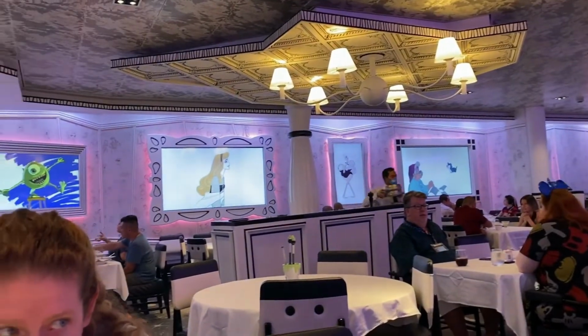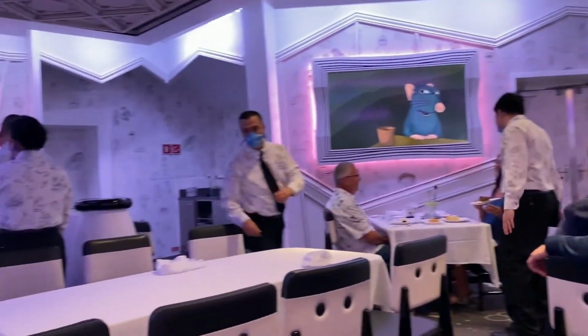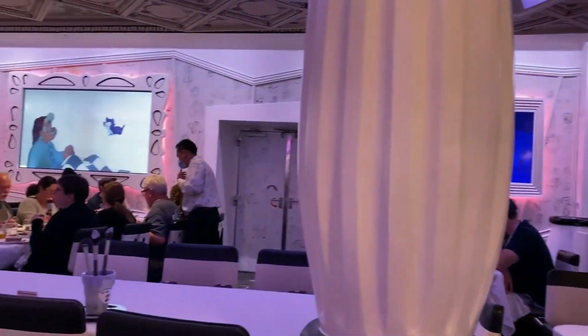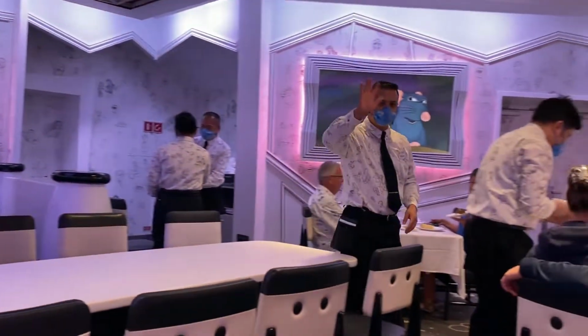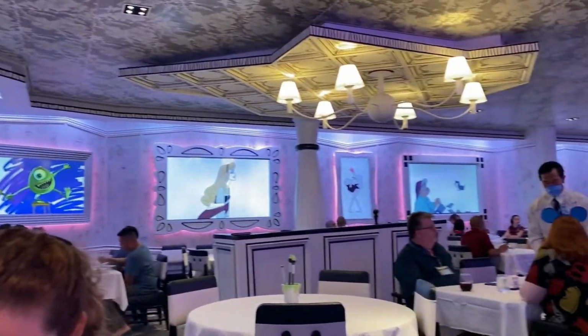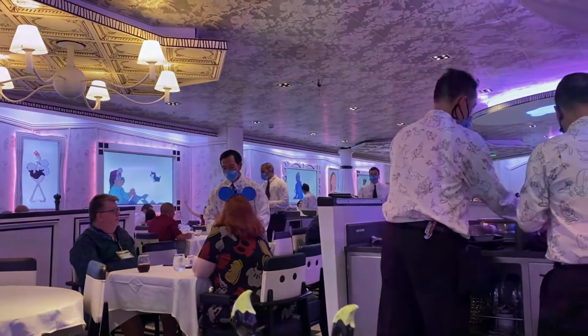As our evening has gone on and we've progressed through our dinner, there is color being added to all the animated art on the wall now. And all the waitstaff is just so good, so friendly, so helpful.